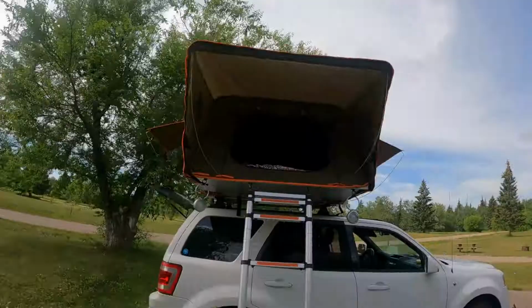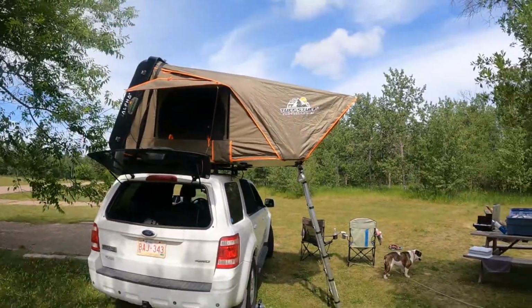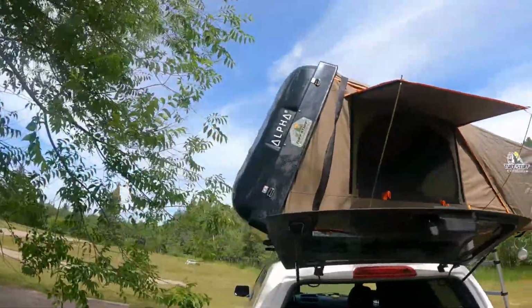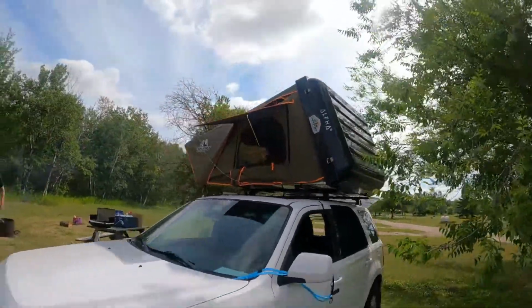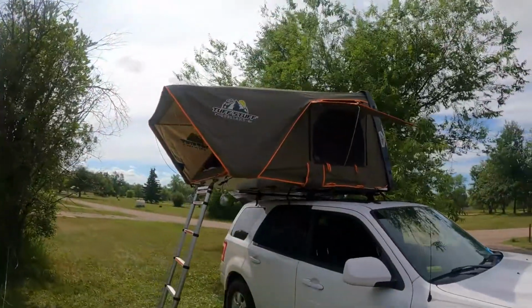So if you're shopping for a rooftop tent, definitely do your research. There's a lot of different tents on the market, whether you're looking for hard shell, soft shell. Maybe you don't know what you're looking for. So definitely worth checking out. We were pretty set on getting a hard shell before we started doing the research, and that is what the research showed us.